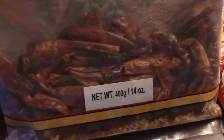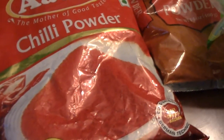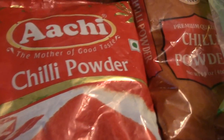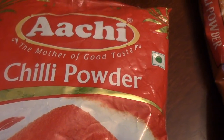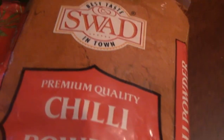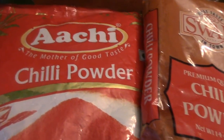Okay, now more for your spice needs. Like I mentioned, this is the red chili, the dried red chili whole. And we also get it in powder form, which I showed you guys. This is just the company that I use, the Archie chili powder. But the best thing is to open them and put it in your mason jars and store airtight. And the other one we have over here is another brand, Swad premium chili powder. There is another one called Kashmiri chili, which is very, very spicy, so watch out for that.